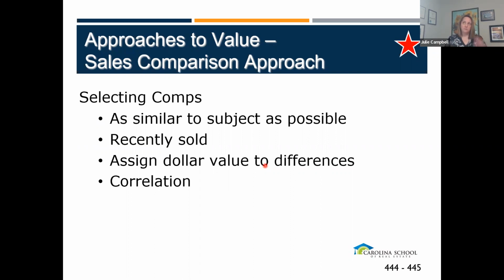Sales comparison approach. When we come together on Tuesday, I'll do a CMA. We're getting ready to talk about CMAs. I'll give myself some homework this weekend and I'll do a CMA so we can look at what we see versus what the appraiser sees with the sales comparison approach. So we'll do that. Any questions so far? Yeah, Veronica.